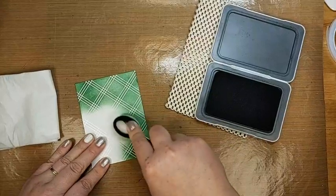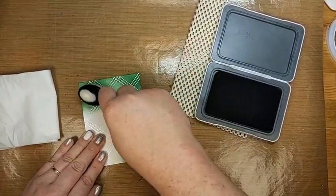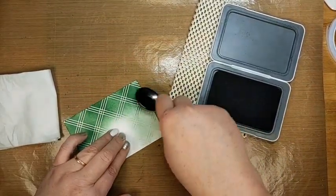And you're just blending it on like you would if you were stenciling or creating a fun background. There we go. That picked up some ink. Got to put a little bit of pressure on it. All the way around. Like so.